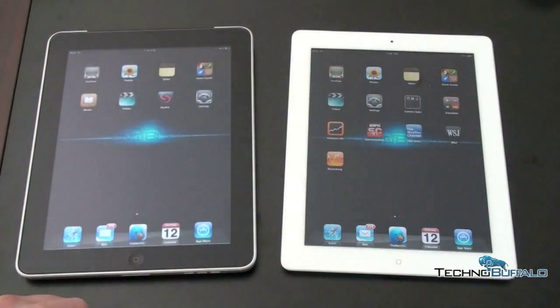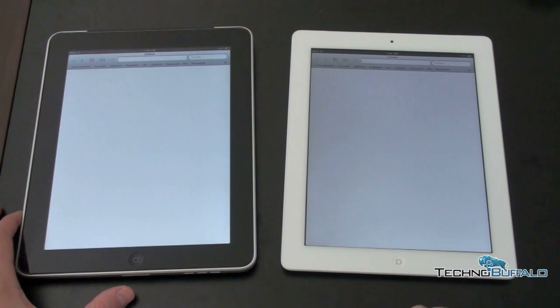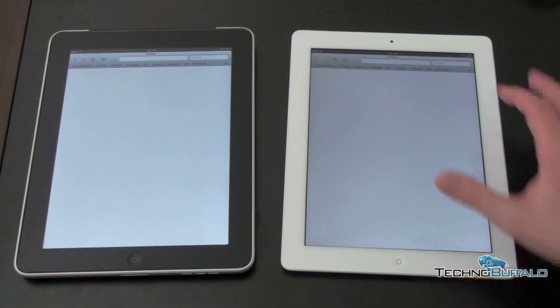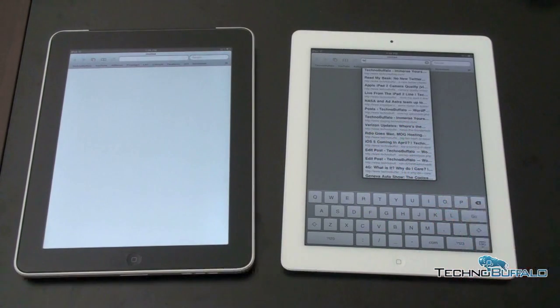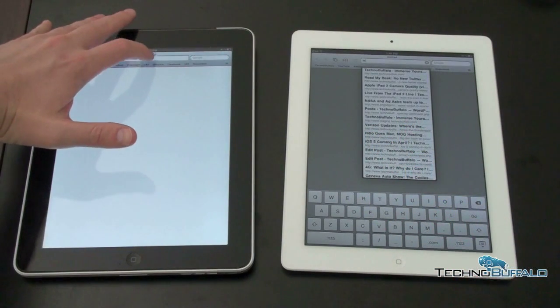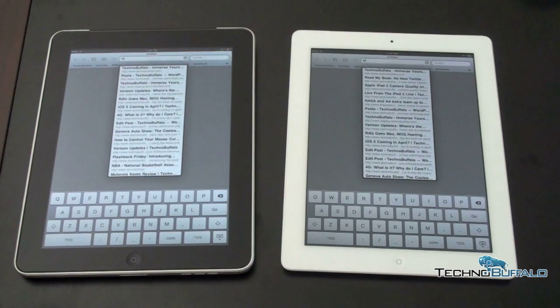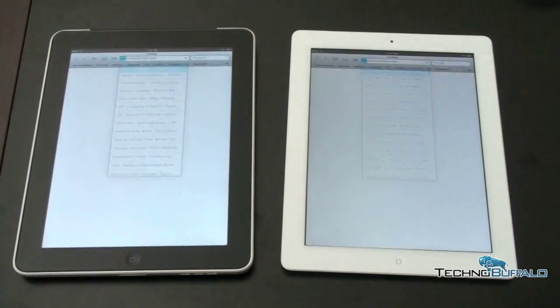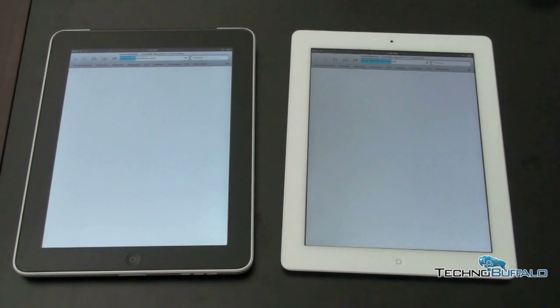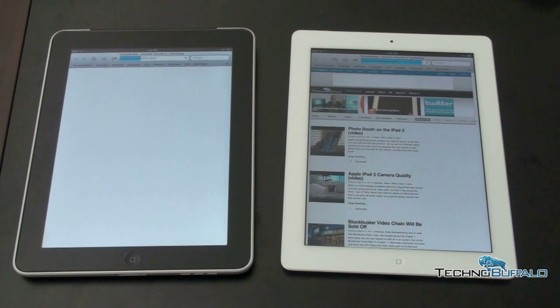Let's go ahead and load up Techno Buffalo on each. Alright, let's queue that up. Got it ready to go there. Let's do the same thing on the first generation. Let's push them at the same time, or at least attempt to. Alright, and they are off, again connected to the same Wi-Fi network. Of course, iPad 1 on the left, iPad 2 on the right.